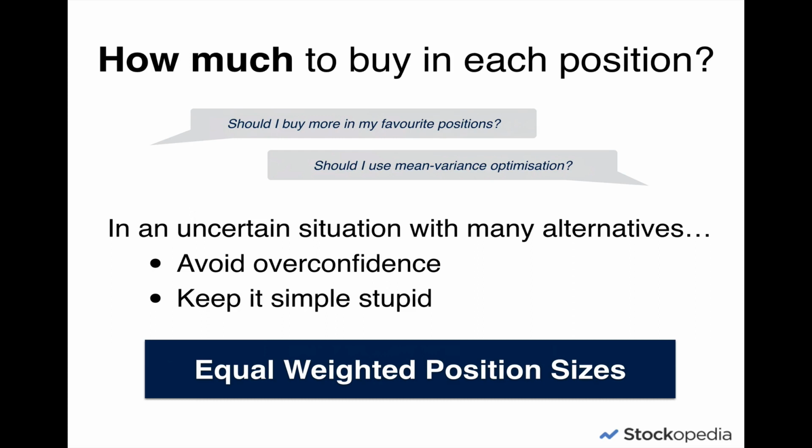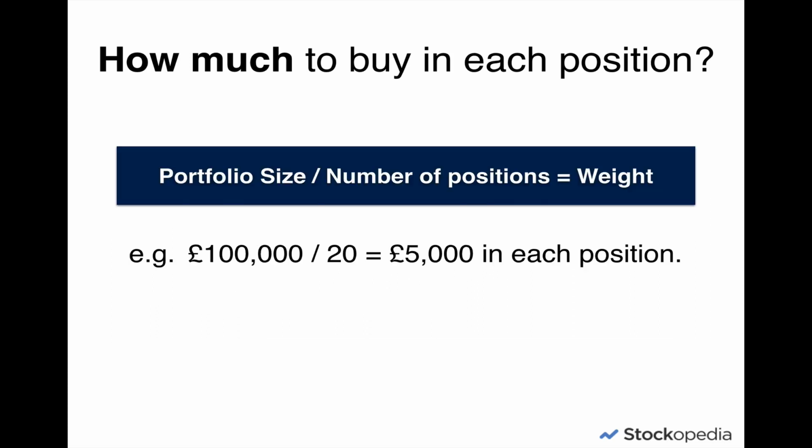So one of the key points is that if you're in an uncertain situation with lots of alternatives like the stock market, to avoid overconfidence, it's worth keeping it simple. And equally weighting a portfolio is a very, very good way of doing things. So personally, that's what I do. Although I do have some ideas for more advanced tools to put on the website, at the moment I recommend it. And equal weighting a portfolio is very simple.